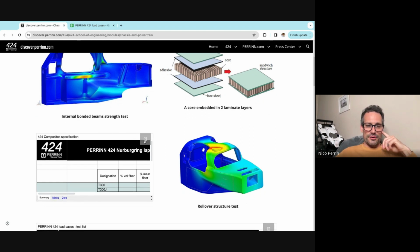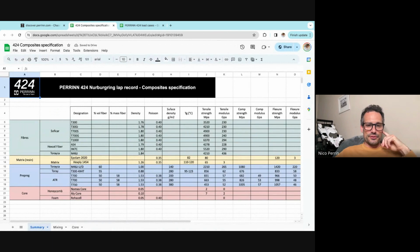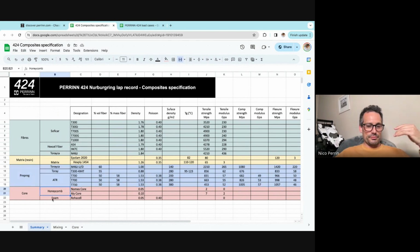One thing I've put here is our composite specification document. So it's just a summary of the type of material that we use. This is for, again, carbon composites. So in this table here, you've got various type of fibers that we typically use. And then matrix is the resin that we use. And then the prepreg is the combination of the fiber and matrix. Okay. And then you're gonna have a core in between, in the middle of your skins, the outer and the inner skin. So we use honeycomb or foam typically.